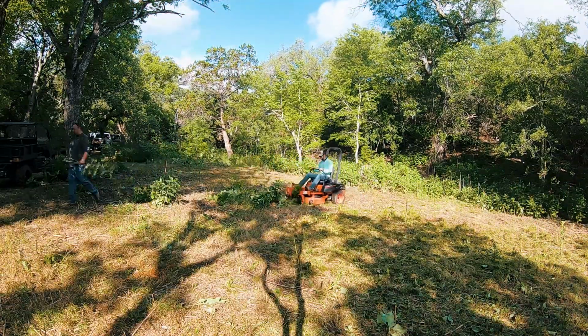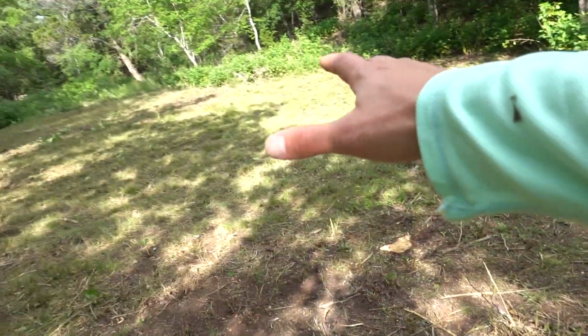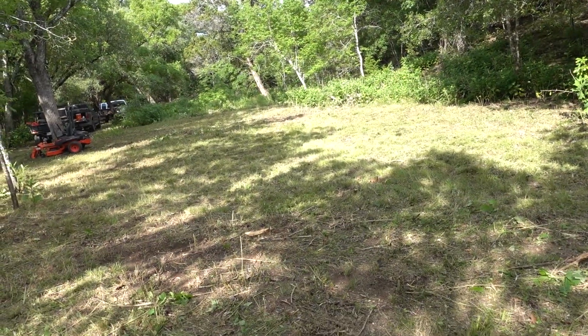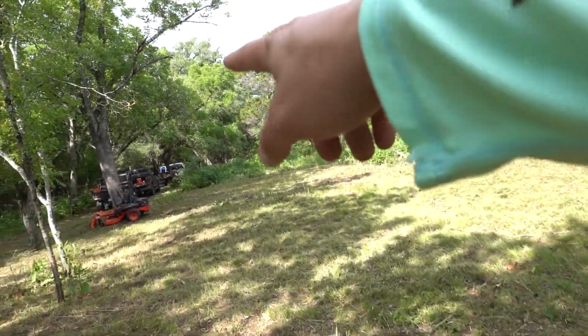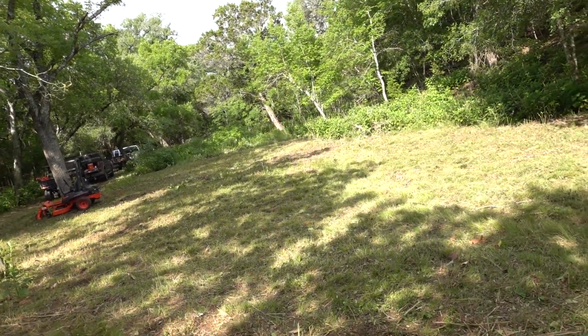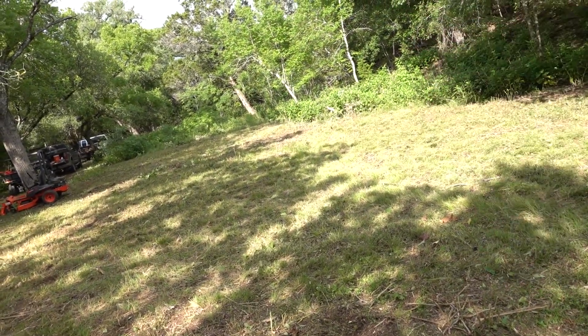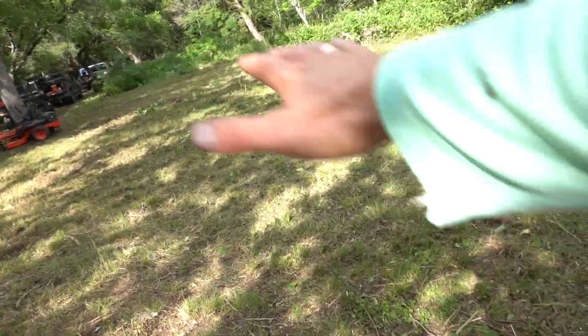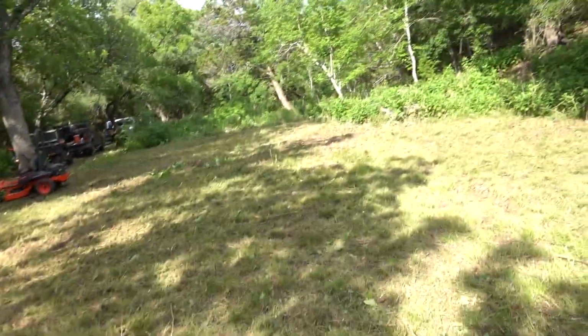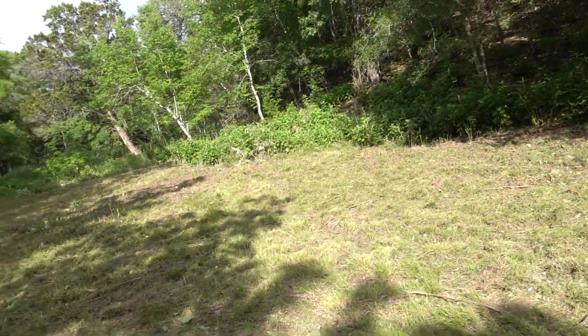Done. Check it out. We have a building site here now. So it's actually pretty flat. We checked the grade. It was from there to there 15 inches, which is pretty far, a 15-inch difference, but easy to build up. Overall, fairly flat, so that is no problem. No big issues that we ran into at all.